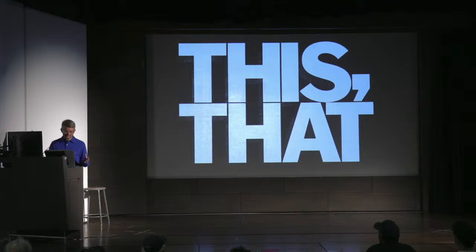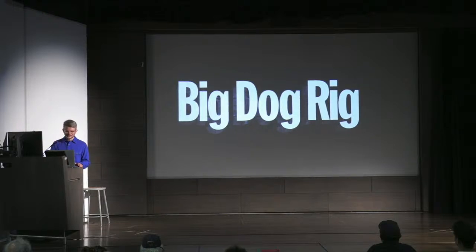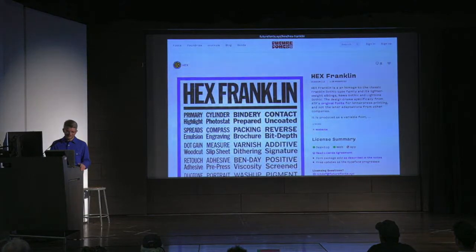So this is the type version of Hex Franklin, which has been really fun to work on, and it's been really fun to use. There's a few other bells and whistles that I'll just go through real quickly. Some of the alternates that I saw in that alphabet showing, with the different versions of different letters, I'm starting to build in. So this is an alternate lowercase g. I think I have an alternate lowercase a as well that's a similar structure. But this is something that I'm still continuing to work on.